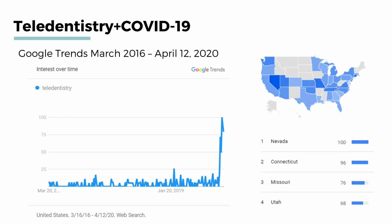Also, teledentistry has grown very rapidly in the conscious awareness of the dental profession. This slide shows how many people Googled the word teledentistry from March 2016 to April, and it's almost 4 or 5 times more people looking for it than normal.